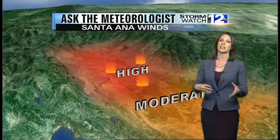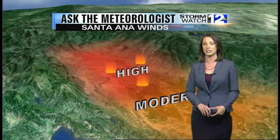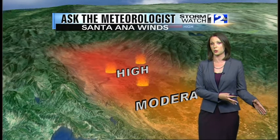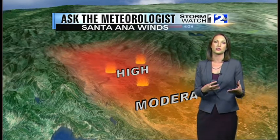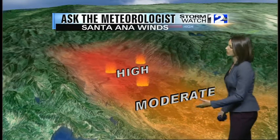This is the same thing that happens in Southern California. It's the Santa Ana winds, and oftentimes when they see the Santa Ana winds, not only do we see temperatures get very warm due to these downsloping winds, but they also get very dry. It was very dry out there today. We had very low humidities, and that creates fire danger.